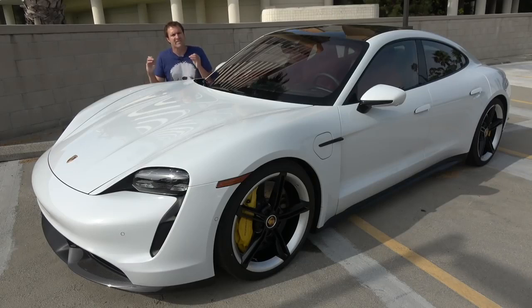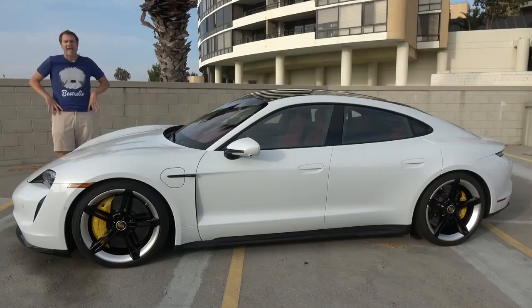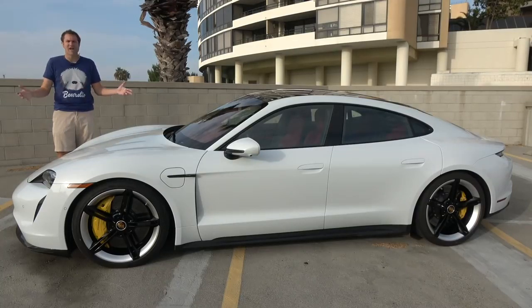Obviously, it's surprising when an automaker gets that close from a concept car to reality, but they've done it here. And so if you liked the Mission E when it came out as a concept car and got a lot of attention, then almost undoubtedly you will also like the Taycan. And so those are the quirks and features of the 2020 Porsche Taycan Turbo S. Now it's time to get it out on the road and see how it drives.